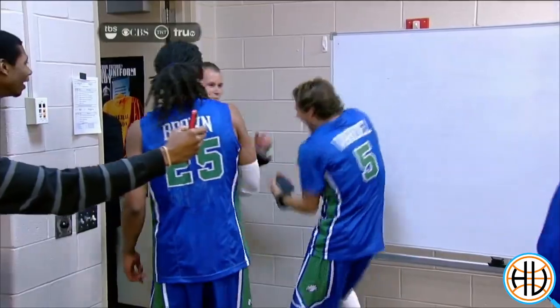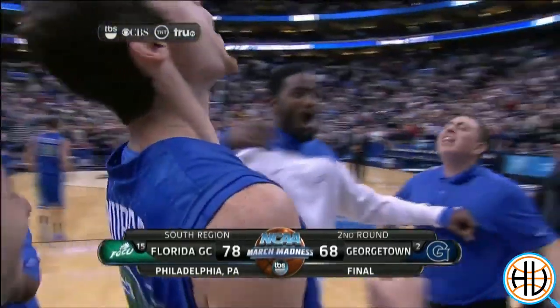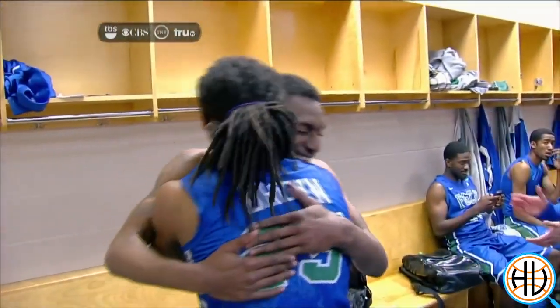In March of 2013, Florida Gulf Coast and Andy Enfield became the first and only 15 seed to advance to the Sweet 16 of the NCAA Tournament, knocking off Georgetown and San Diego State. They did it without a single NBA player on their roster, and for the most part without the three-point shot. FGCU hit only 6 threes in their first game and 7 in their second game.